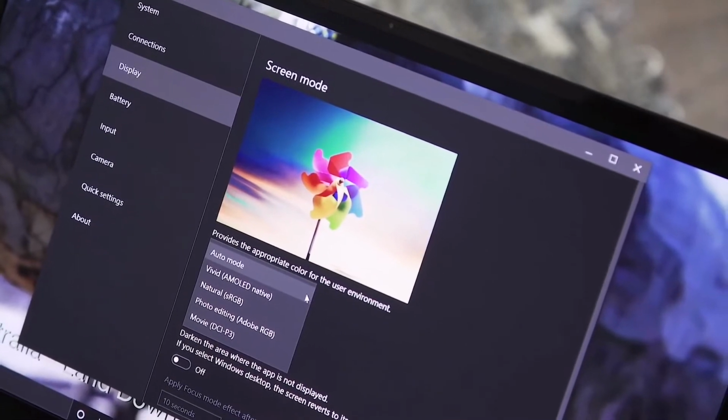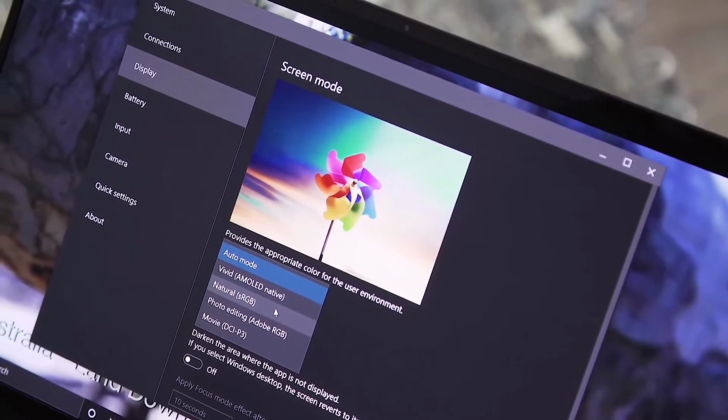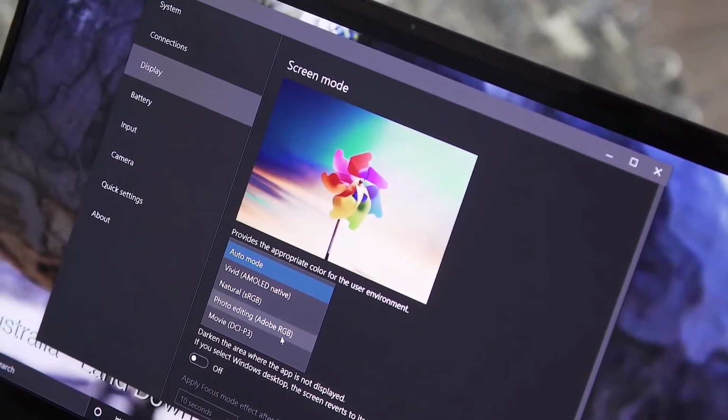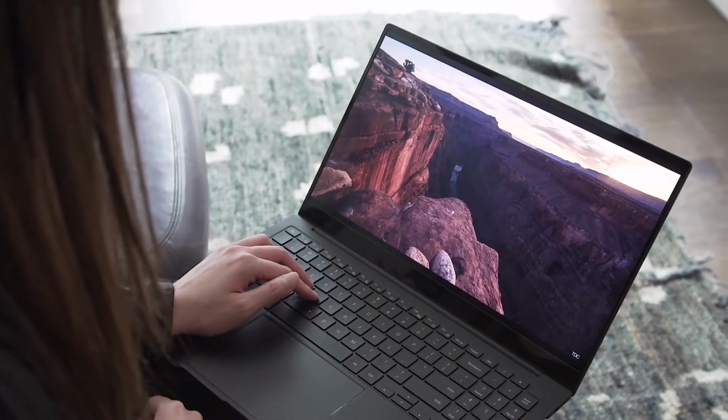There are 4 modes that are available here: a vivid mode, which is the AMOLED's native, movie mode, color editing mode, and natural. You can manually select these and they will adjust the display to the respective color spectrum that you would prefer to work in, or let the system decide for you.